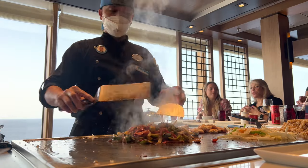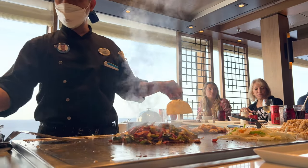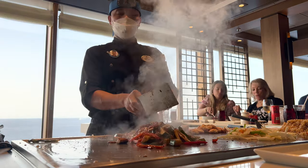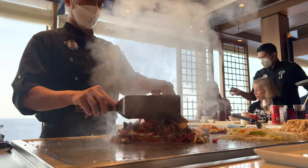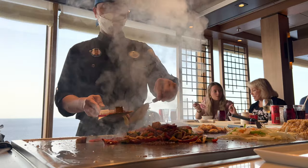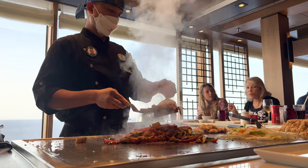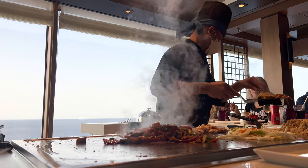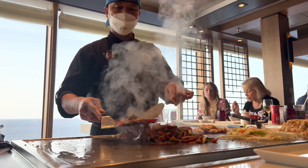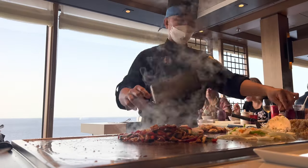Start now. Vegetables with no onion first. Oh, teriyaki sauce. Oh yeah, right. Mix vegetables with no onion. No onion, mixed vegetables for that. Alright, very good.